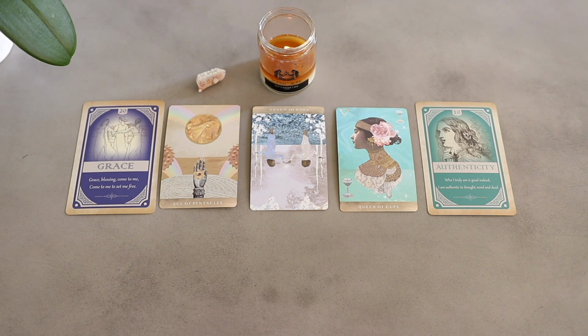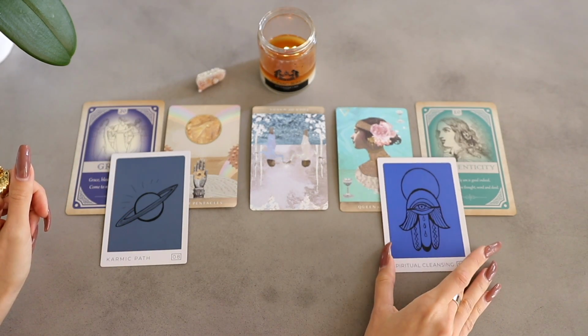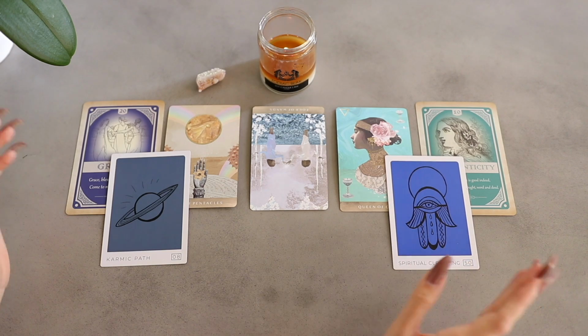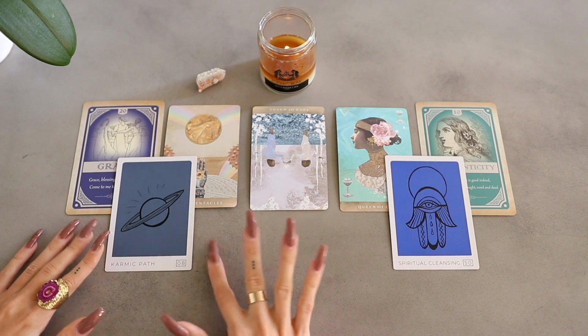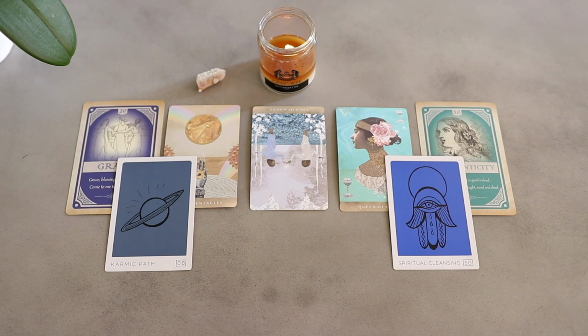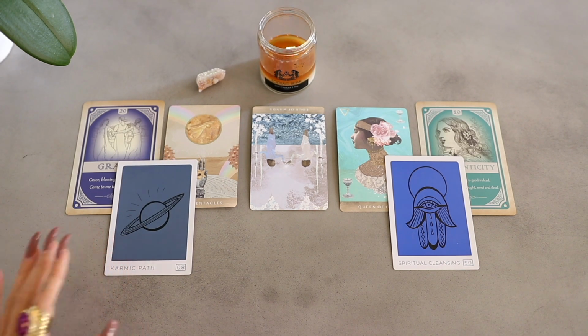Our next two cards, we have Karmic Path and we have Spiritual Cleansing. Ooh, that card's fun. I've used this deck so much, and in all the times that I've used this deck, I don't think I've ever taken out these two cards in it. So this is fun. Karmic Path being over here. So right now what you're going through is reaping the rewards of your karma, the benefits of your karma.